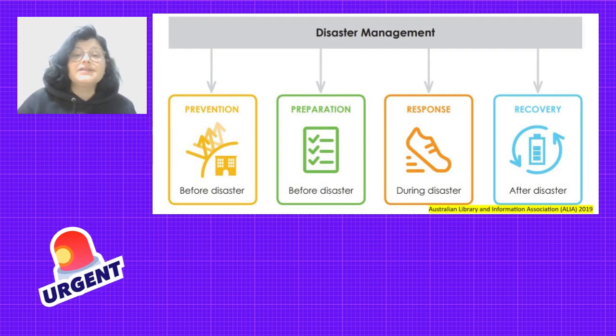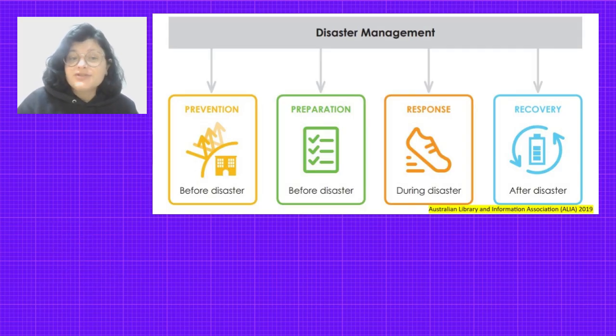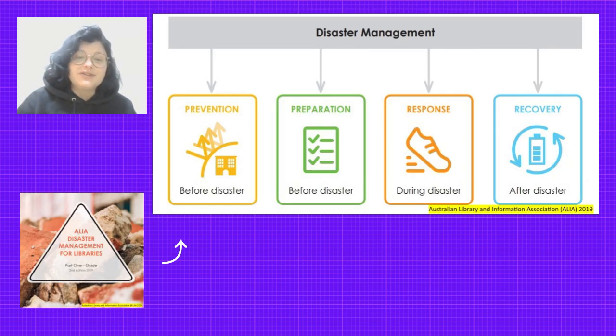When writing a disaster management plan with future non-biased preservation in relation to provisions of access, there are 4 key steps to consider within the scope of public libraries as recommended by the Australian Library and Information Association. These are prevention, preparation, response, and recovery.